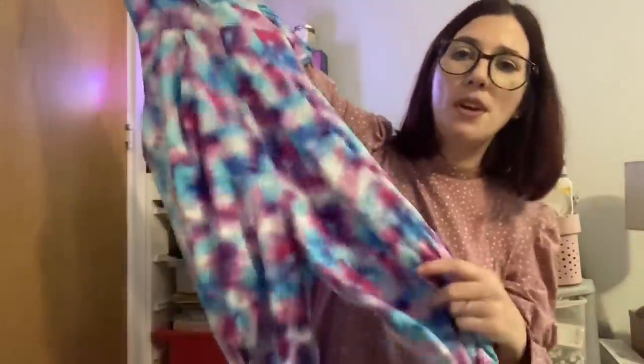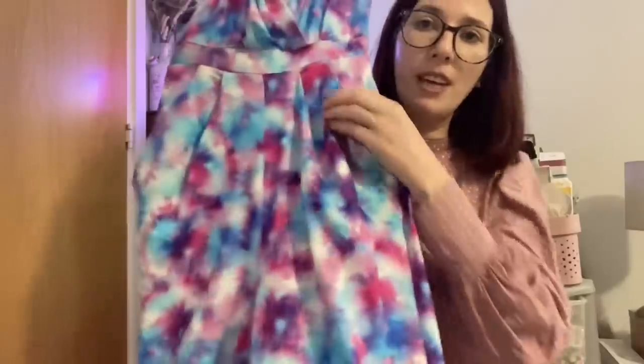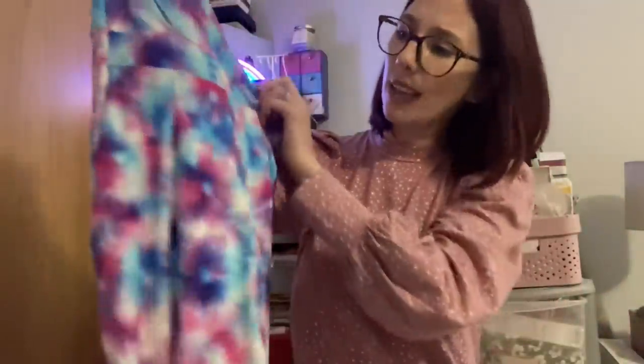So I used the Dear and Joe Sirocco jumpsuit pattern and I've sewn it up. So it's a faux wrap bodice. You can just see there the faux wrap, and it's got like a band all the way down and around the neck band. It's got short sleeves, and then it's got the most lovely deep pockets, which I love. There's like pleats at the front, and then there's darts in the back.